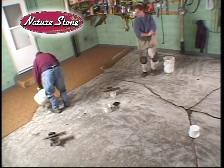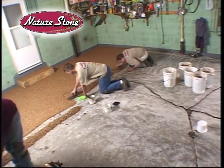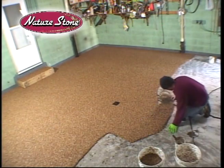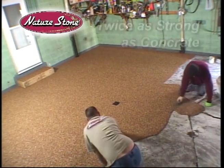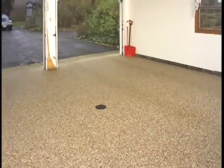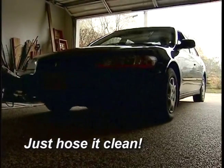Naturestone's porous texture allows water to pass right through, so you won't have to worry about slipping or sliding. The surface stays clean, dry, and safe, and you won't need to replace it like you do ordinary concrete. Naturestone is twice as strong as concrete. It's even stain and salt resistant. I didn't believe before when I had heard that everyone that sees your garage will say how nice it looks. Every single person that has come has said how nice it looks. A Naturestone garage creates a wonderful first impression for visitors to your home, and a Naturestone garage is easy to maintain.